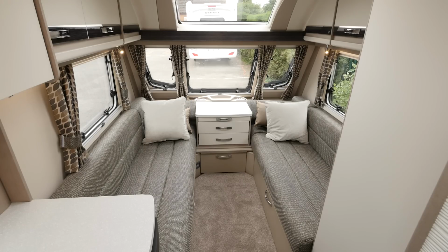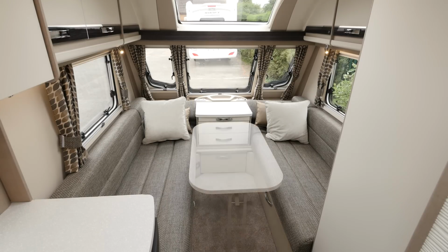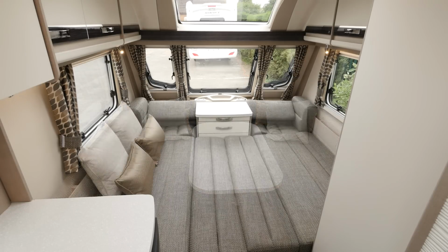And in addition to its main function, the lounge also performs a couple of other roles. Yes, you can add the table for meal times for mummy, daddy and the children that are in their good books. And at night times, the space makes up into a massive double bed.